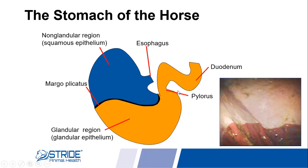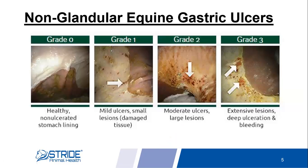So with that understanding of how the stomach is put together, let's take a little bit closer look at some things here. Let's first look at non-glandular equine gastric ulcers. So we grade those from 0 to 3. And over here on the left, you can see we have a healthy, non-ulcerated stomach. And again, you can clearly see the separation between the non-glandular, or the squamous area of the stomach, and the glandular region. Now, for non-glandular ulcers, these ulcers are going to occur above the margo plicatus line, or in other words, in the non-glandular region.